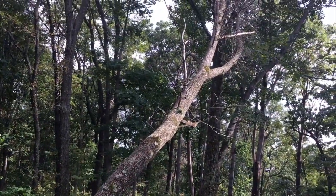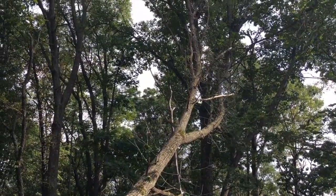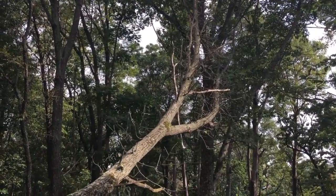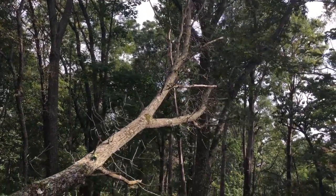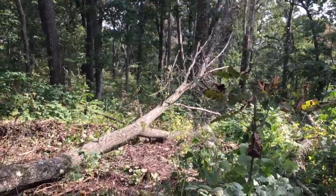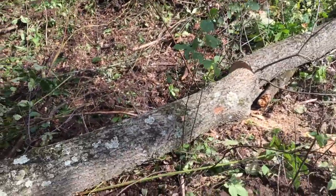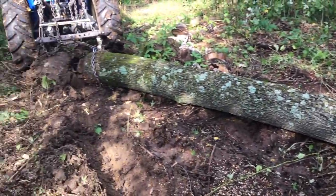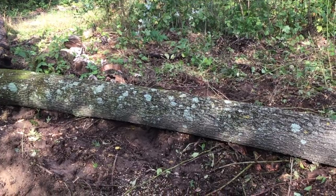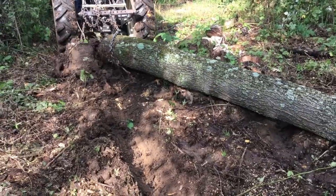Guy down. Well, he's way up there. So we just cut him off right there, make it a little easier to pull this one out, and then we'll trim up the rest of the top and pull him back up to that landing where I was just at, where all the other ones were.